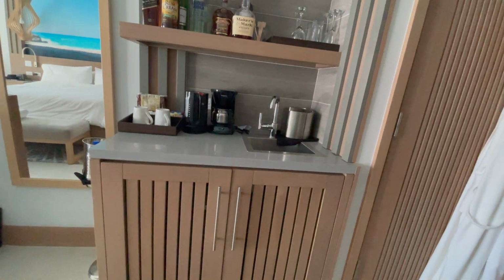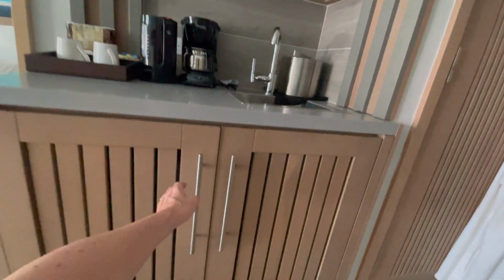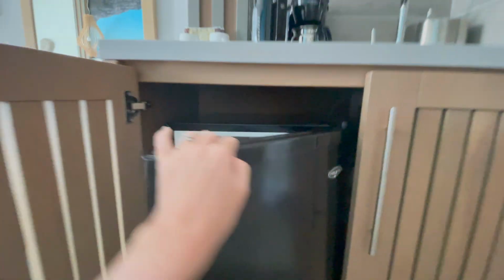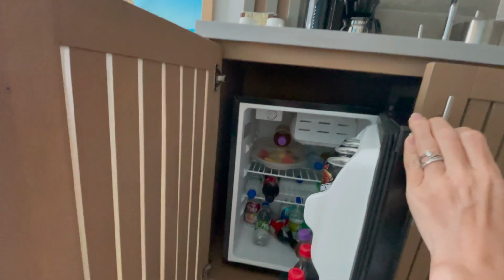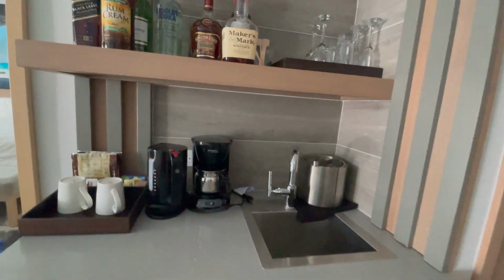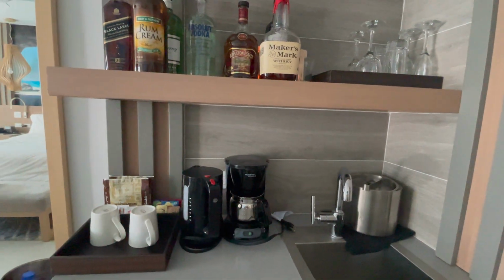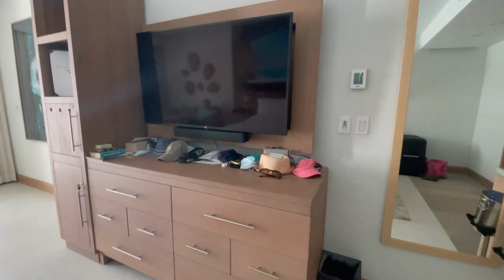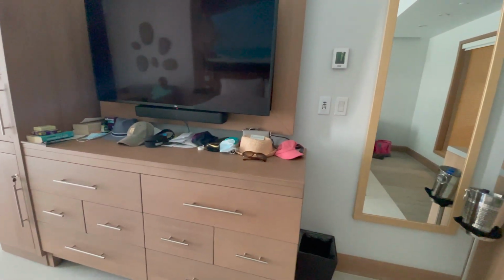And then under the sink you've got a fridge, which is stocked with plenty of soft drinks and juices. I've got a fruit plate from breakfast hiding in ours at the moment, and then there's also red wine, white wine and sparkling wine available as well. So more storage under the large TV, plenty of drawers there.